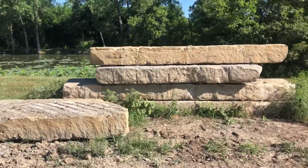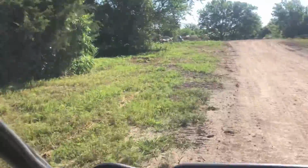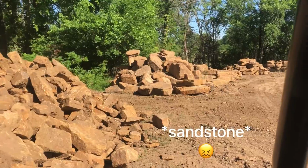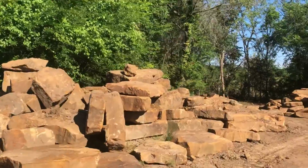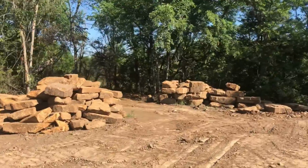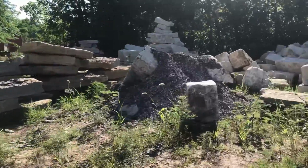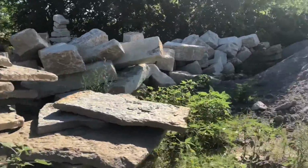We've got a couple long slabs here for bridge rocks, any special project. Here we have limestone organized by size, smaller pieces to larger pieces. Stuff to stack with the machine, stuff to stack by hand. Things to use as steps, anywhere from 4 inches thick to 12 inches plus. Here we've got some 6 to 8 inch natural stone steps, some cutoffs, some thinner 3-inch rock.